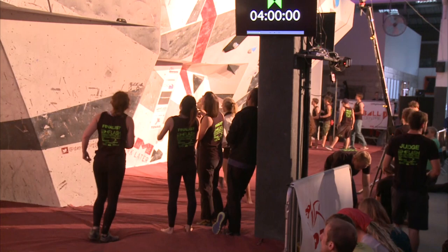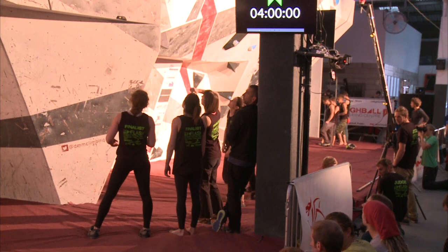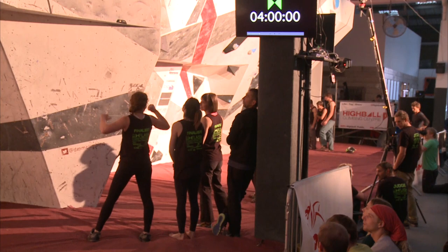Partly because if you just set boulder problems that require brutal power, the most powerful boulderer would win, and it would test all your climbing skills. Because often the strongest climbers aren't necessarily the best climbers. So this competition and the problems are designed to test how good a climber you are.